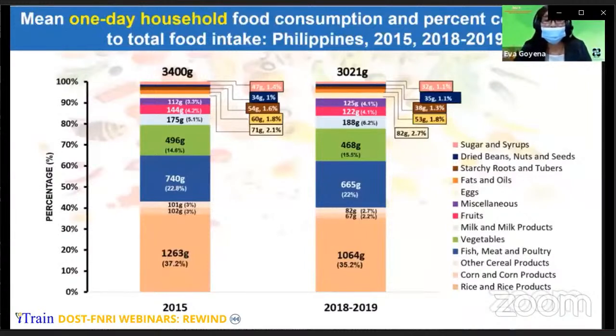Similarly, mean intake of fish, meat, and poultry among the households was lower in the 2018-2019 survey periods at 665 grams per day, as compared with the 2015 intake of these foods at 740 grams per day, though consumption of this food group is similarly proportioned at about 22% between 2015 and 2018 and 2019.